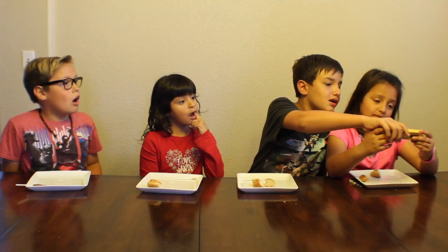Ooh, this one's coffee from Canada. Crisp. So next up we have Nestle Coffee Crisp. It is layers of coffee crunch and airy cream coated in chocolate. So this is a coffee-flavored candy bar, it kind of sounds like. And this is from Canada.